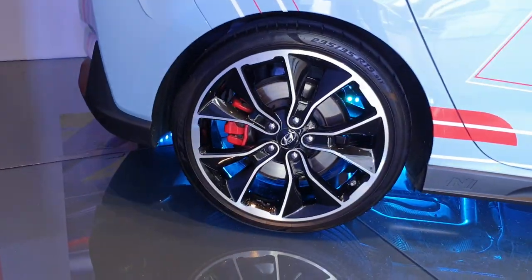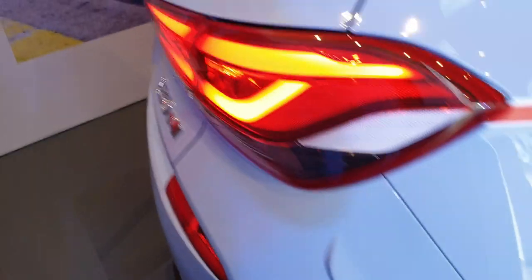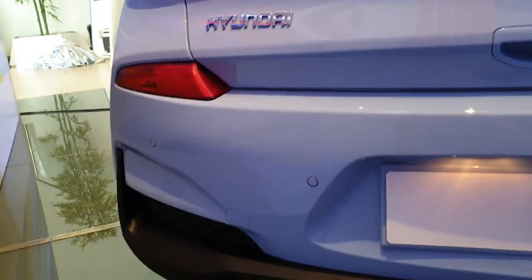Alright, so painted calipers, painted red, and we'll see the back. Okay, so now here the designers have allowed themselves a bit of flare here by flaring this out. But still overall, when you come to the back here, you see it is a relatively clean design.